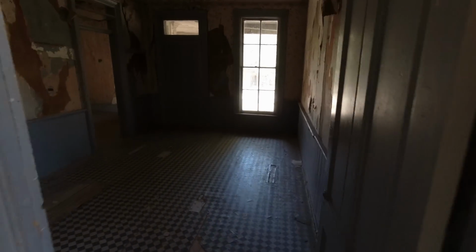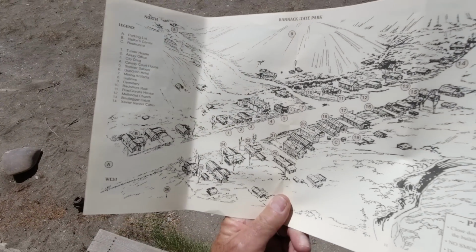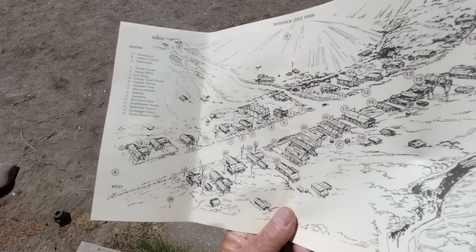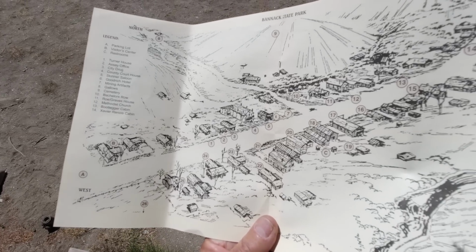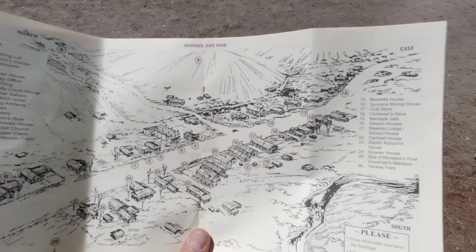And now we'll head back out to the front door, where we left Linda. Just to give you an idea what's here, this is a map of the town, and these buildings all exist right now. And you can go tour them.